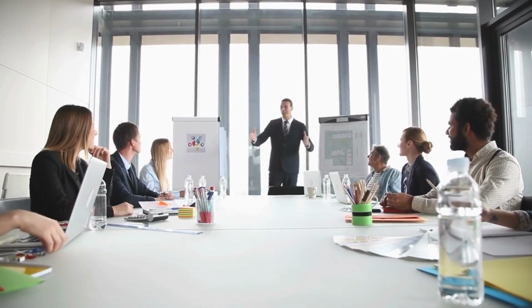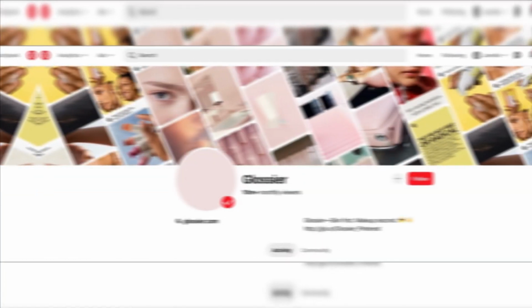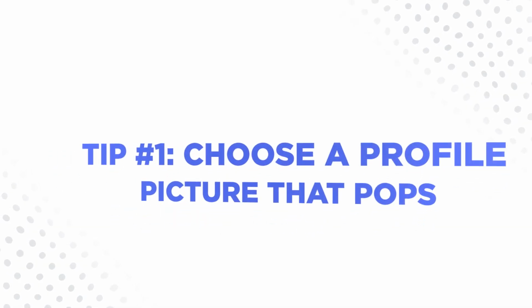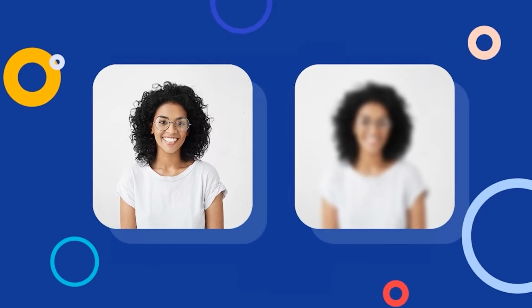When it comes to Pinterest marketing, your profile is your digital storefront. It's the first impression users have of your brand, so it's crucial to make it compelling and discoverable. Here are some tips to optimize your Pinterest profile and boards for success. Tip number 1. Choose a profile picture that pops. No blurry or outdated headshots, please.